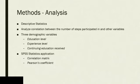Education level refers to whether they had a high school education, graduate school, or a bachelor's degree. Experience level determined whether they had 0 to 3 years of experience up to 20 plus years of experience. And continuing education received asked individuals if they had received continuing education. This is essentially workshops, webinars, seminars. They're approximately 1 hour long sessions, which allow you to learn without having to go back to school. So it's a beneficial way for continuous learning without having to spend too much money.